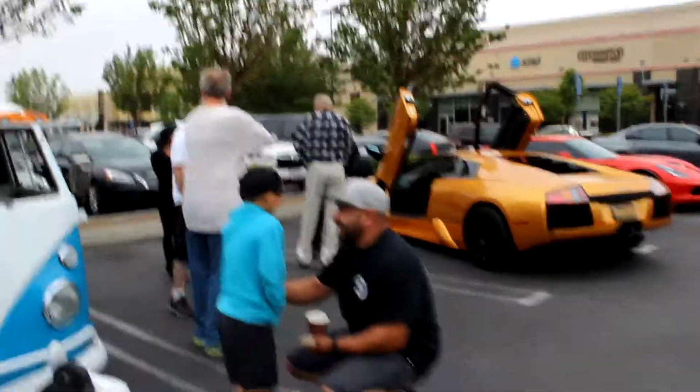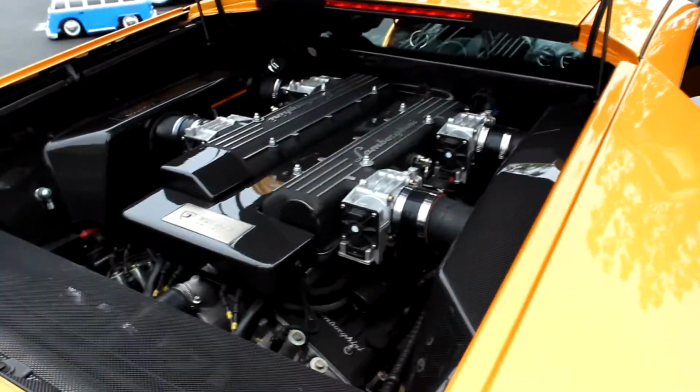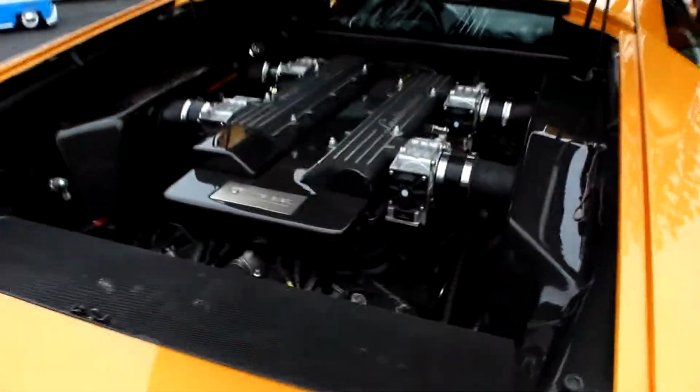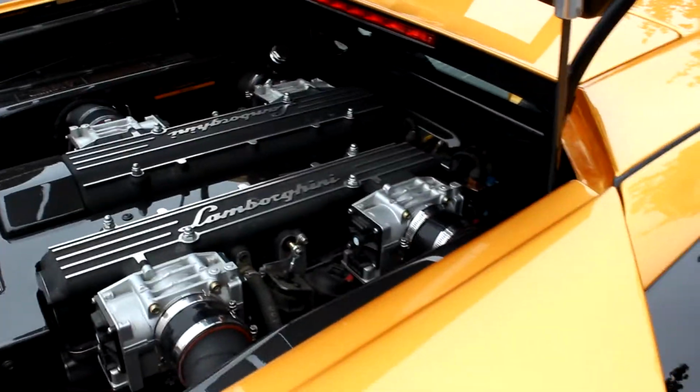That's so cool. Yo, check this out. Look at that carbon fiber, man. That is so awesome. Yeah, it's pretty awesome, right? It just looks different. It's got that V12 6.2 liter, man. Oh my goodness, dude. The carbon fiber axles on the inside. Oh, that thing is beautiful.